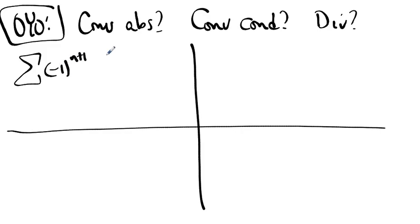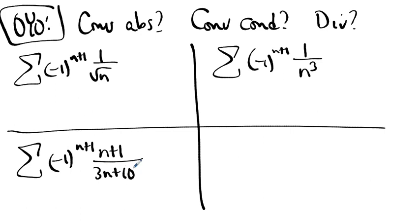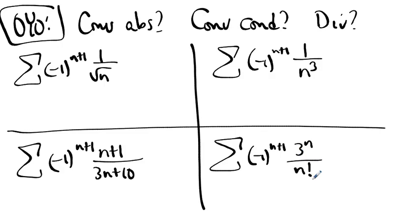The sum of the negative 1 to the n plus 1 times 1 over radical n, the sum of negative 1 to the n plus 1 times 1 over n cubed, the sum of the negative 1 to the n plus 1 times n plus 1 over 3n plus 10, and the sum of the negative 1 to the n plus 1 times 3 to the n over n factorial. Okay? That's for you to think about. Do these converge? If they converge, is it absolute or conditional? Do they diverge? That's something to think about. So here's the other thing to think about.